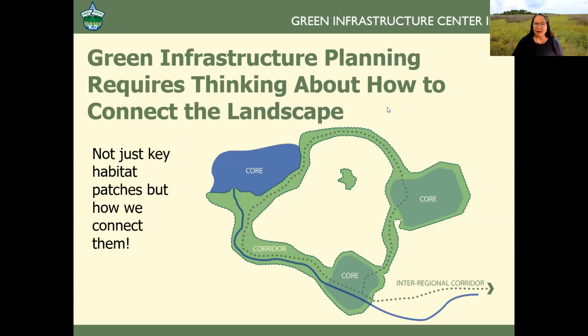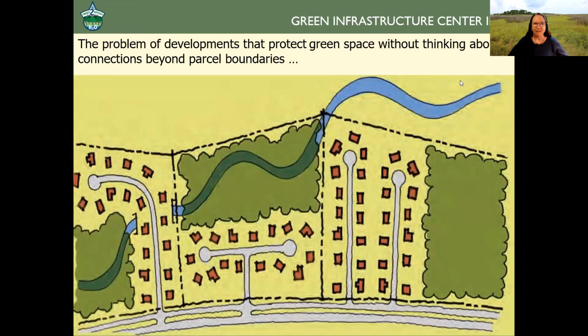And what it's really about is connectivity. So it's not just about mapping where those large chunks of intact landscape occur, but how they connect across the landscape. Because the more connected the landscape is, the more resilient it is. Species are allowed to move across the landscape and ensure that we have strong biodiversity.